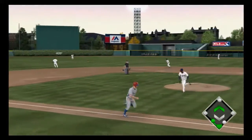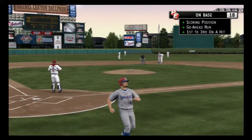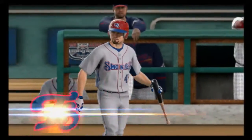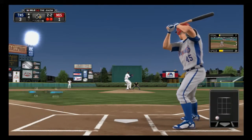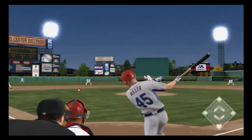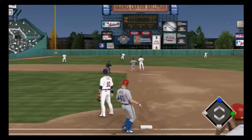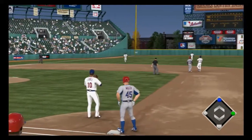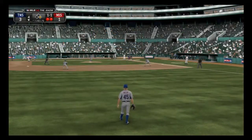Now a hard hit ball back up the middle. And that is through into center field, a base hit. And that'll bring home the run. Chris Miller. Swing and a ball hit hard on the ground is short. And that's through, a base hit. Throw will hold that runner at second base, and now there are 2 on with 2 out.